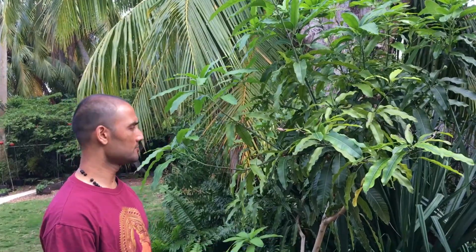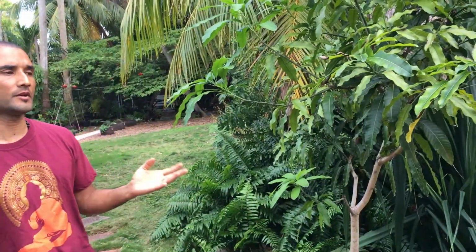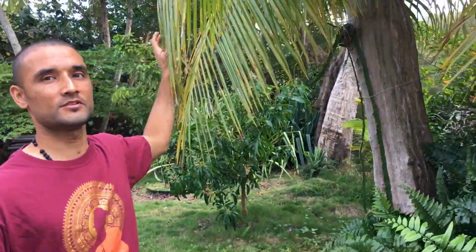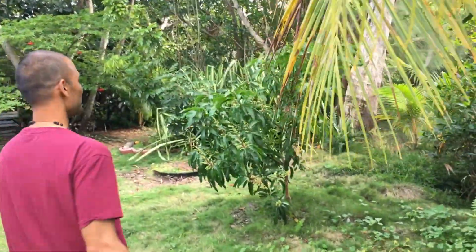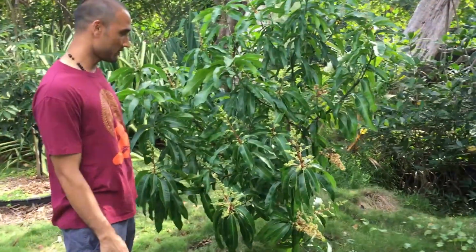This is Lemon Meringue, Popu Kalai, PPK, and it hasn't really flowered for us, same as Sweet Tart and Orange Sorbet. So just patience. Maybe next year, maybe there's a lot of shade, which I will uncover. But there is also a lot of shade for this mango tree, and still it is full of flowers.